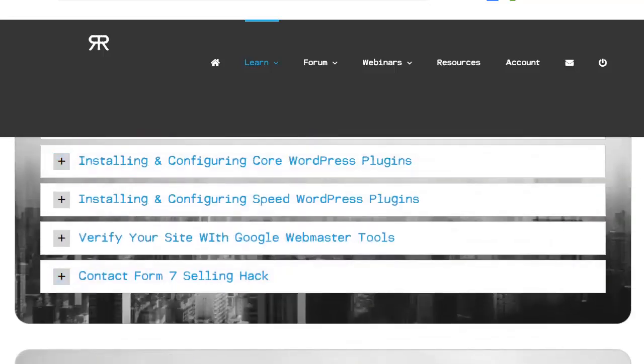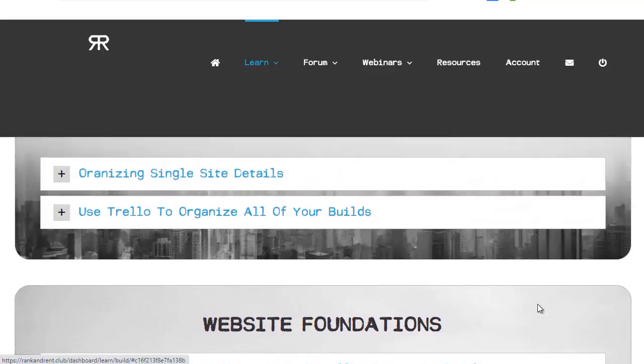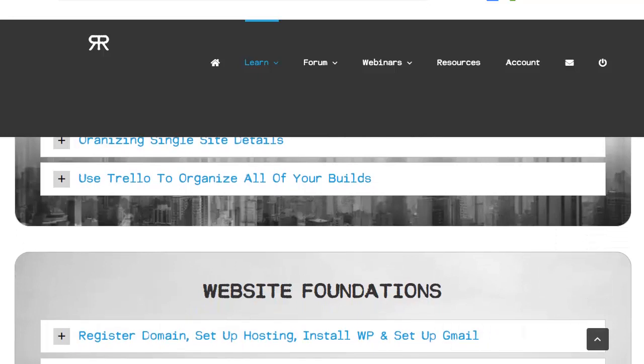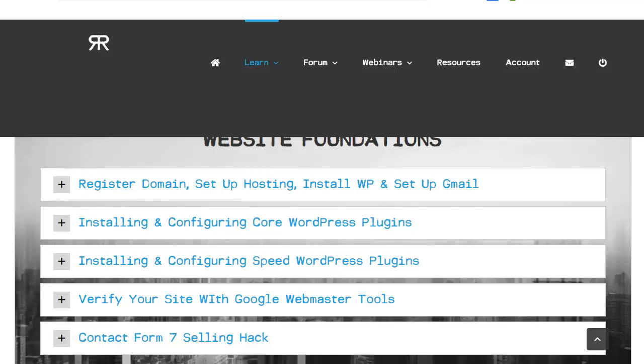Now there's a bit there that I'll blur because it's covering some of the projects. I have to be careful on what I show you within the members area, and there was a bit there that I need to keep private as it's for paid members only. Basically everything you need to know about setting up a rank and rent website using WordPress is covered in detail, and again Herc breaks it down in such a way to make it easy for you to follow and to get it right.